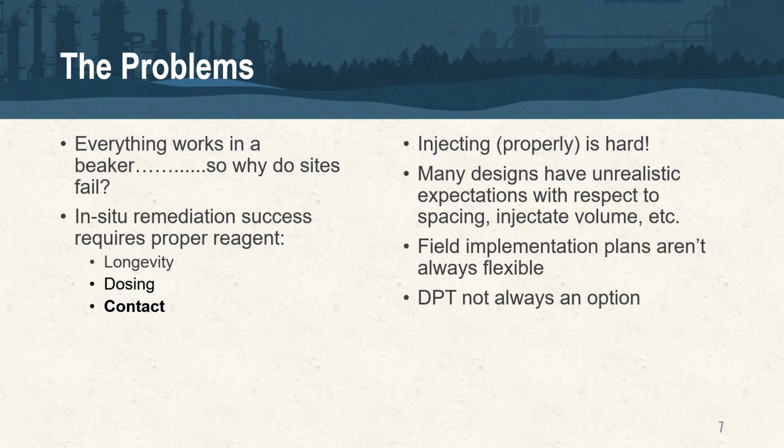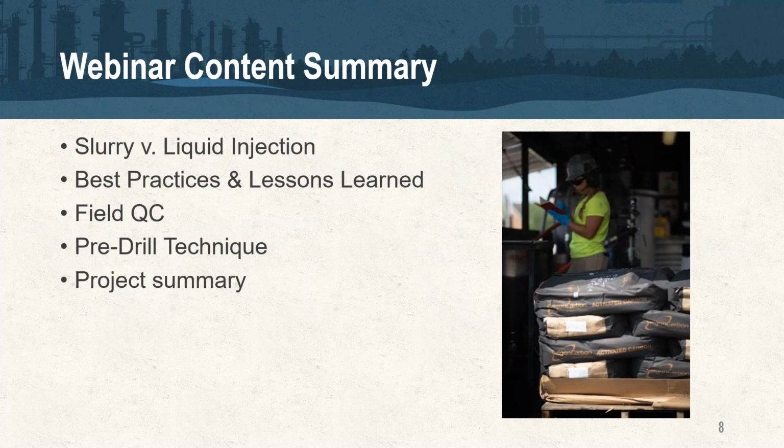But what about the sites that fall in the middle? If you've got a glacial till, it's not going to hold a packer, but you can't direct push into it. What are your options? That's what we call our pre-drill technique, and Gary's going to cover that in detail when we get to the case study part.